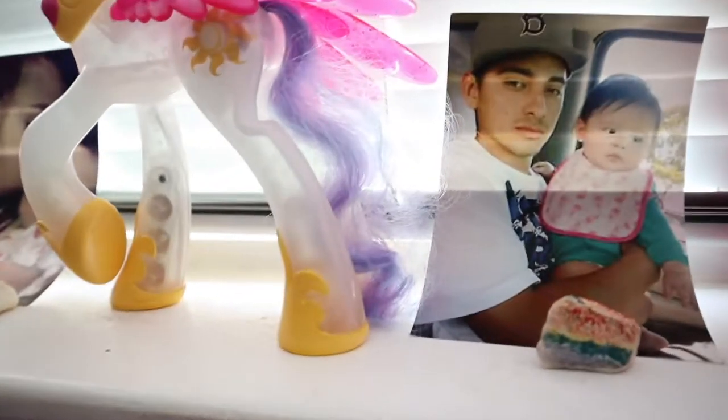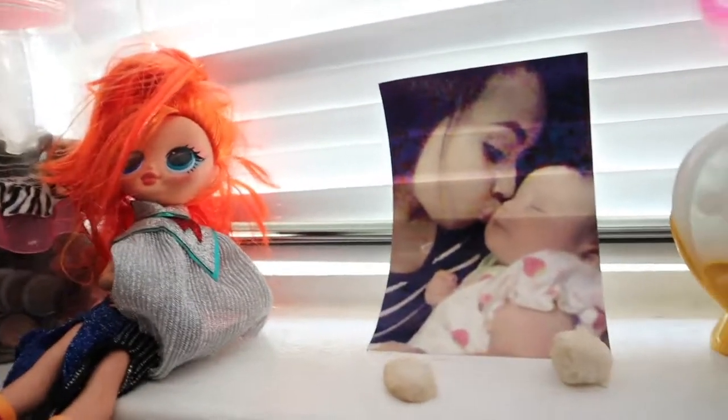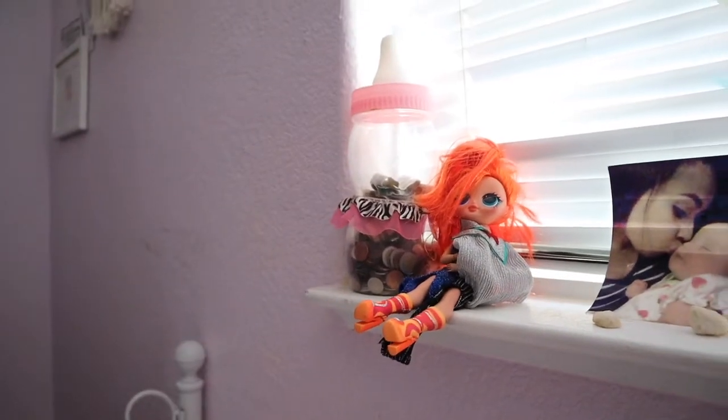Yeah, she likes having that. And then she has daddy and her when she was a baby. And then me and her when she was a baby. She has her little piggy bank. She's been having that little piggy bank since she was in my belly. My mom made that for the baby shower, which sadly I have no pictures of Selena's baby shower, which sucks. I ended up losing the memory card when we were moving to Mexico.